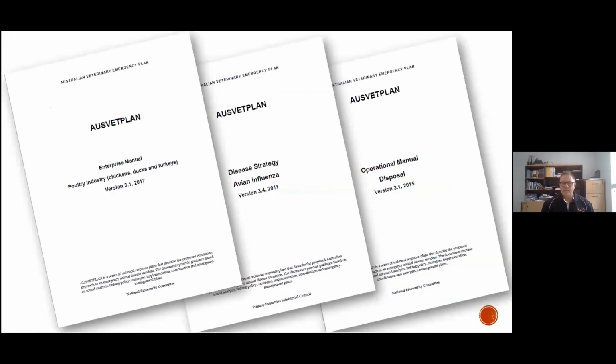All of these are covered inside AusVet Plan. Now, for a bit of background, AusVet Plan is the Australian veterinary plan, which is managed by Animal Health Australia. And it's the guidelines essentially on how to overcome exotic disease and how to recover from exotic disease. You can see here, this is three examples of AusVet Plan manuals. Enterprise manual, which explains to those decision makers at crunch time when we have an exotic disease outbreak, how the poultry industry is set up, how it's structured, how it operates. So it gives a good background to the industry.